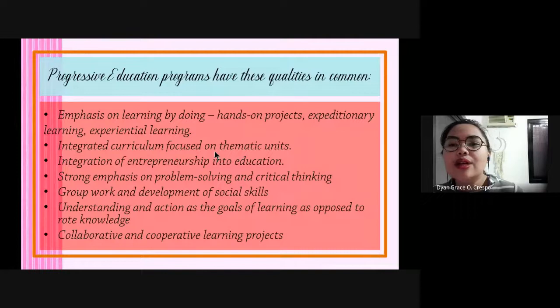So, integrated curriculum, focus on thematic units, integration of entrepreneurship into education. Ayan, pwedeng-pwede kayo dyan. Kasi pwede silang turuan paano magbenta ng mga niluto nila.